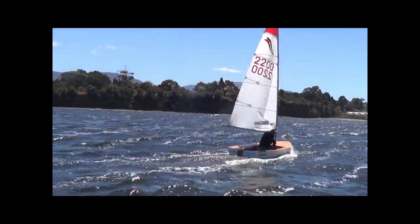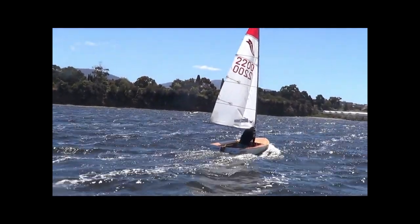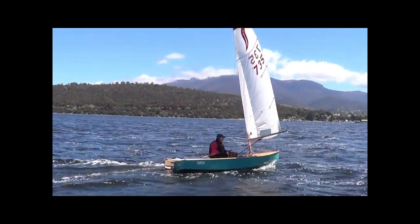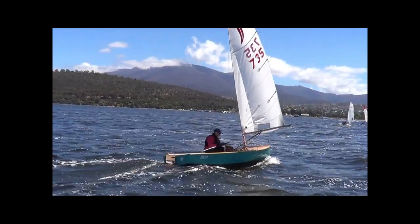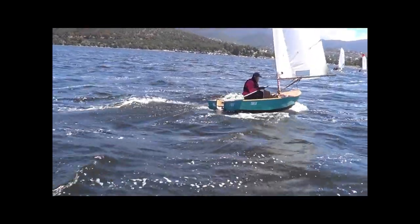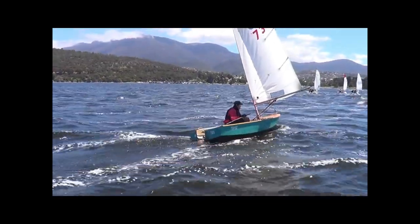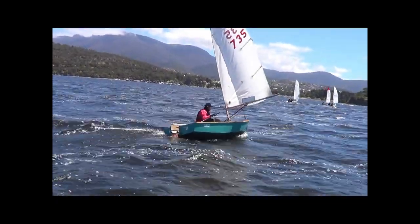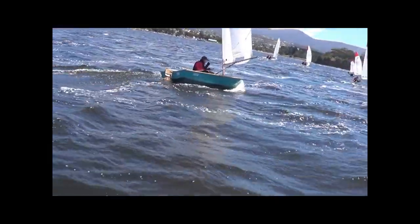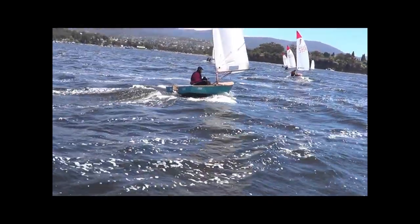This next clip is 735. Does a nice little downturn on the surge and builds up some speed. As I said, it's a good idea not to wait until the boat starts to slow down. So don't wait until you realise it's accelerated down the wave, but now it's slowing up. Aim to go back to an upturn.